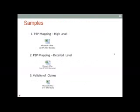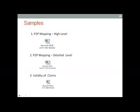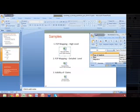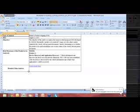In this slide, we are going to see what the high level patent to product mapping would be, what the process is, as well as how the report will look. First I will take you through the patent to product mapping at the high level. This is how the report will be for the patent to product mapping at the high level.